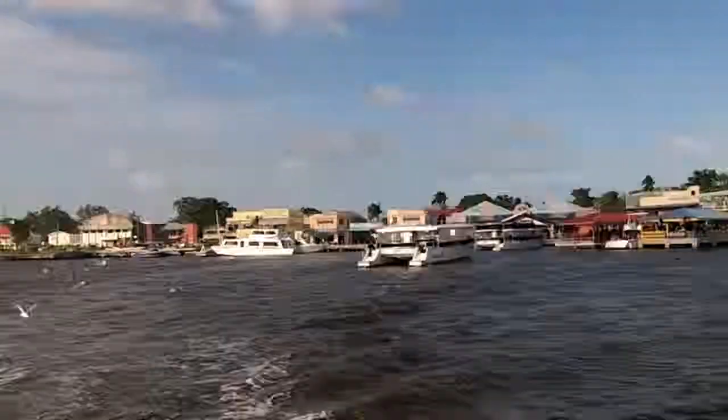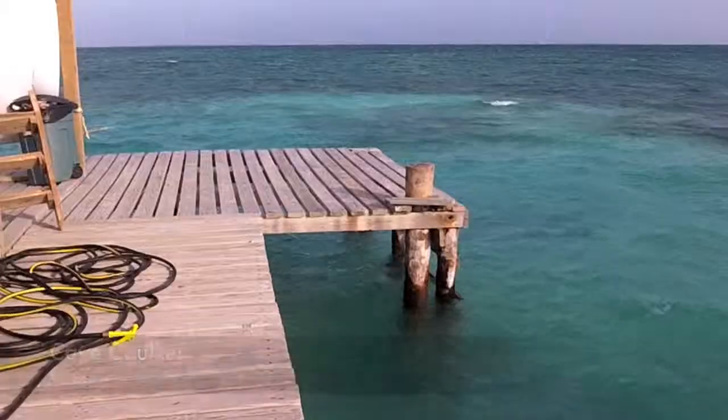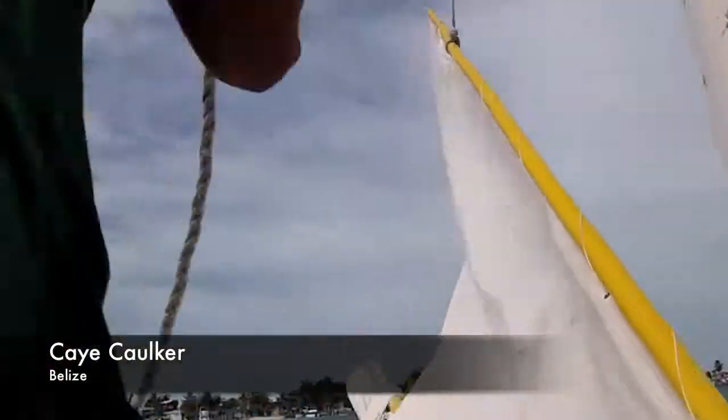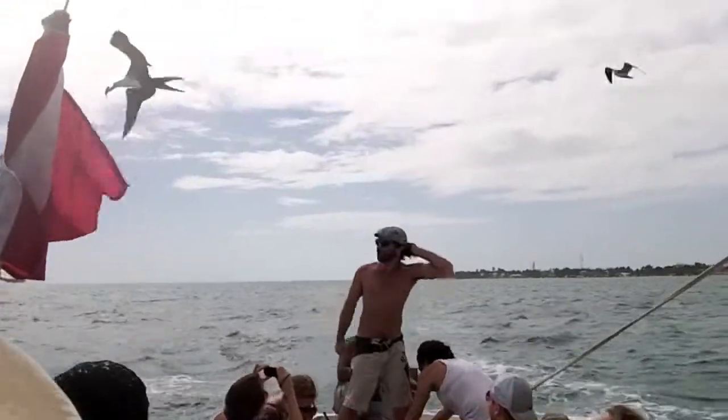Then it was finally time to wave goodbye to the mainland and say hello to the Keys. We began our time in Caye Caulker with an amazing full-day sailing and snorkeling trip with Ragamuffin Tours.